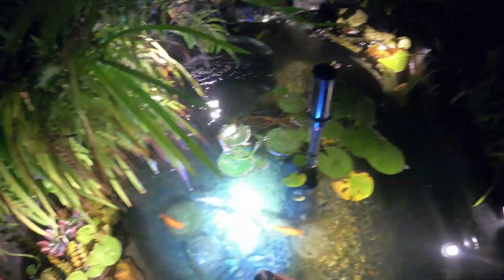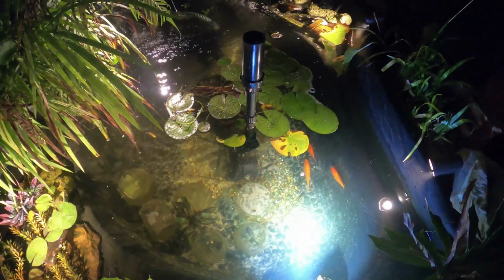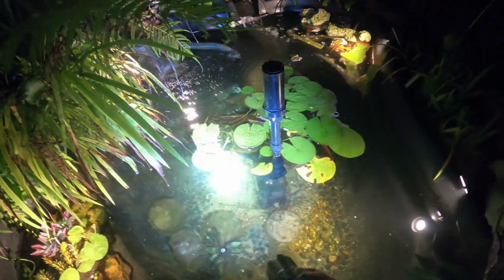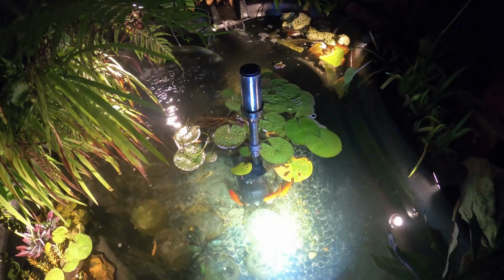And you see my lyre tails. I believe they would call these green lyre tails because they're native, mixed with a platinum. That's a rosy. That's getting big. Looks like a goldfish almost. You can see my goldfish.